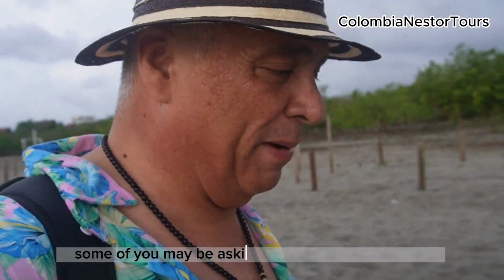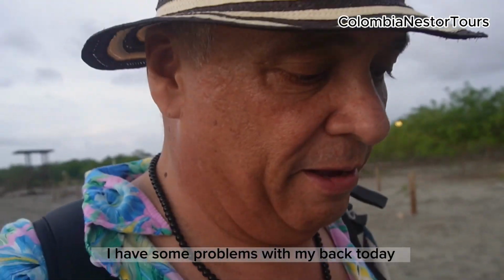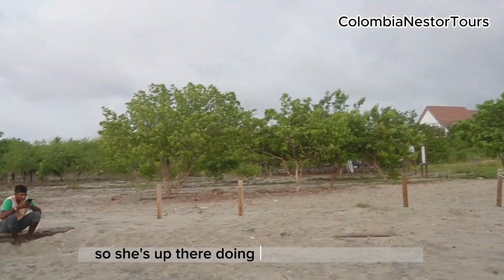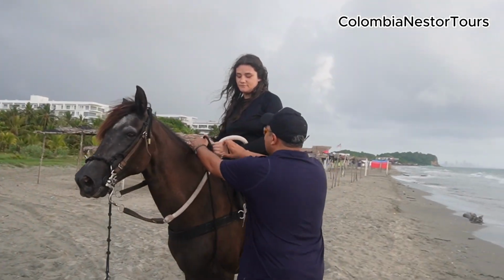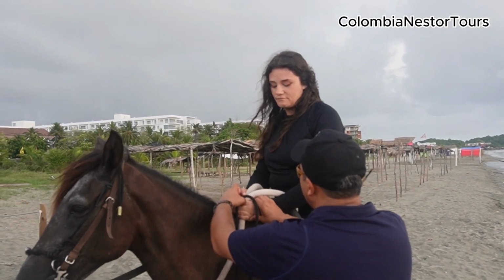See, this is one of the coolest experiences you can have here in Cartagena de Indias, like having a horse ride by the beach. It is very wonderful. Some of you may be asking why I'm not going to do it. Actually, I'm not feeling very good today on my back. I have some problems with my back today. So it is not one of the things I'm going to do today. But I brought my daughter, Stefania, so she's up there doing the whole experience. And there you have her, enjoying the experience with a horse ride here in Cartagena de Indias.